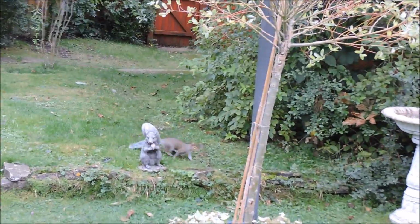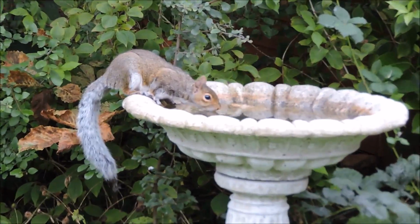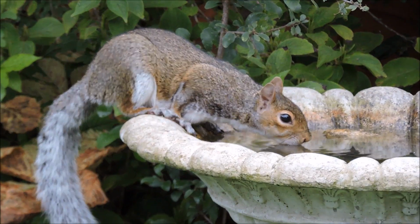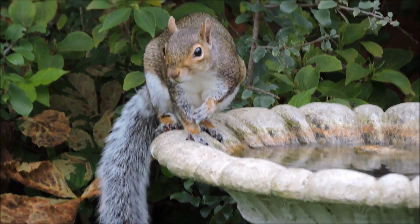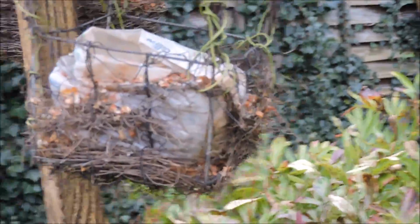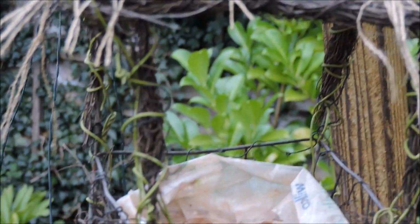And the reason why I had to replace the squirrel feeders was that they became very worn and shabby, and the water got in and the peanuts got wet. So we decided to get rid of the old ones and get these brand spanking new ones. Now these are the old ones, as you can see. They look quite tatty, and they're hanging on the dovecot we have in our garden.